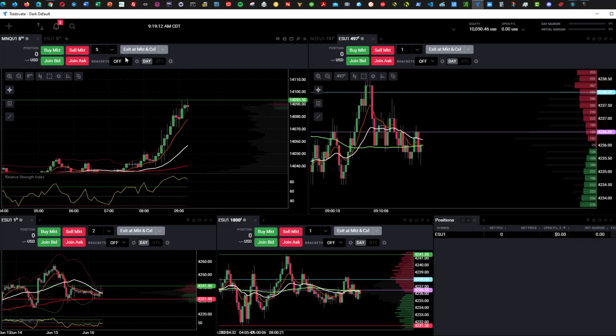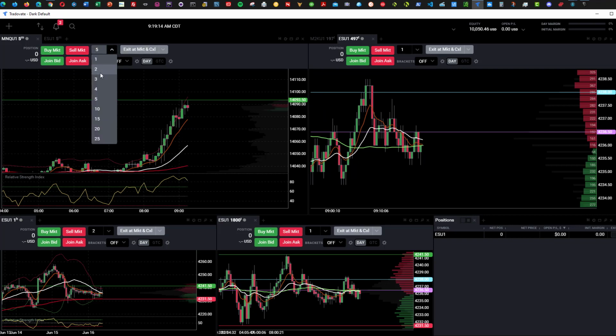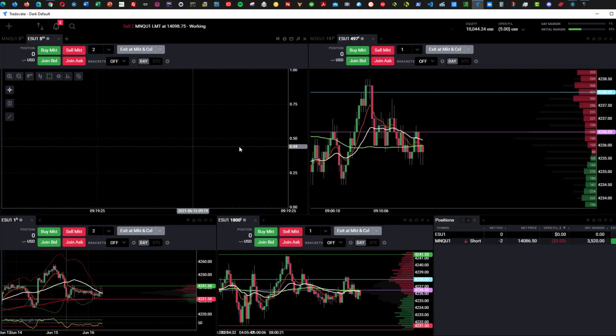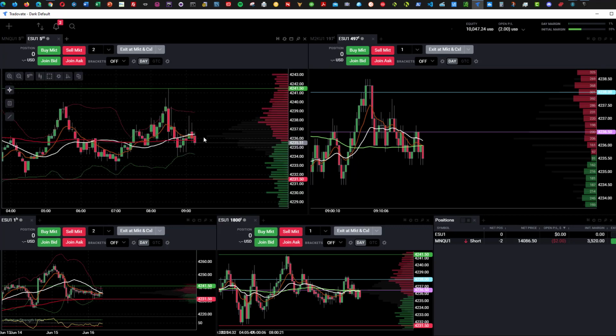But right here is a perfect fade trade. I'm actually just going to take this. So order filled. We're going to take this fade trade, and then we're going to add here if we get picked up, and we'll add here. Perfect fade trade. The ES chart is in the middle of a range. You see that? We're in the middle of a range.